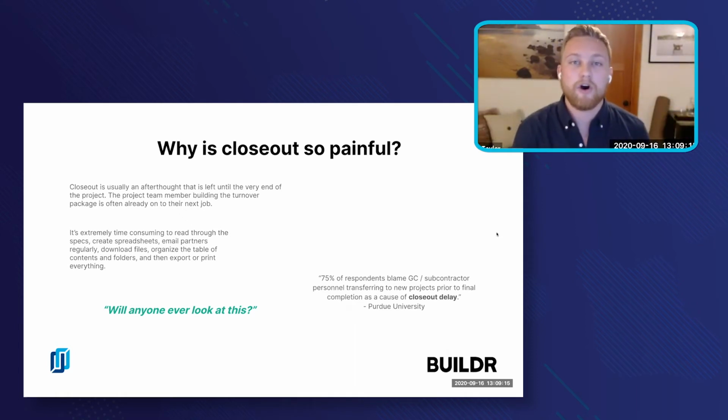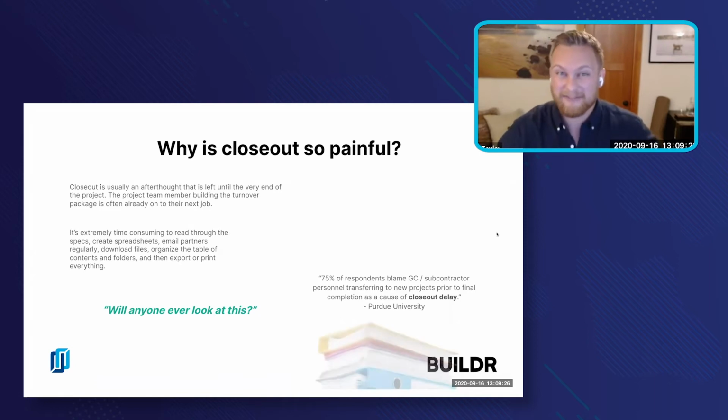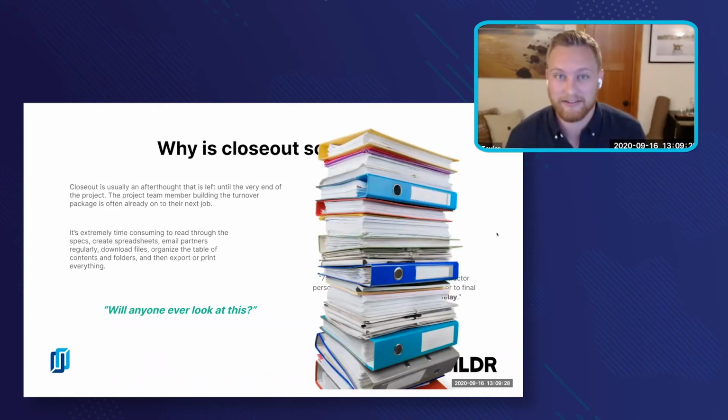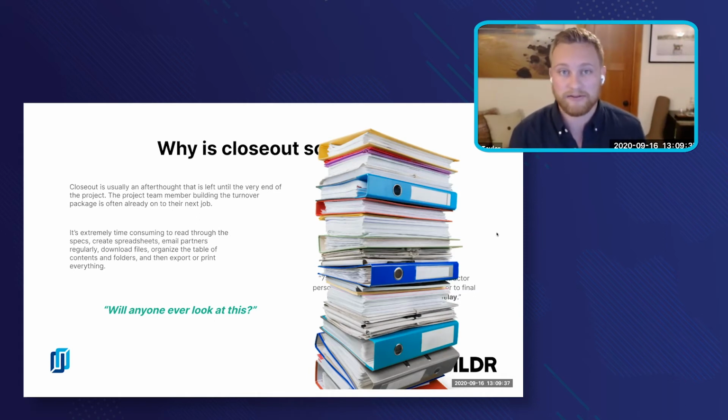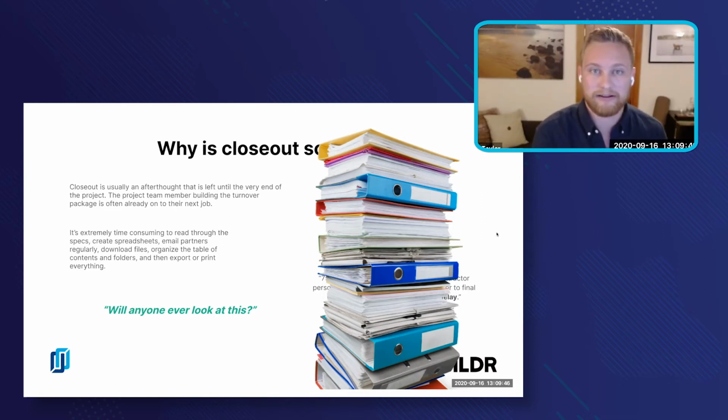You have so much tedious work to do to actually build this whole package. And it's typically a pretty painful process. And that doesn't even take into account the fact that a lot of you guys still have to build physical binders. So I wanted this to just pop up here on the screen so we can really feel its presence. Very painful. This takes so much time and costs thousands of dollars for a lot of project teams. And it's the old school way of doing things, but a lot of your clients probably still require physical binders.